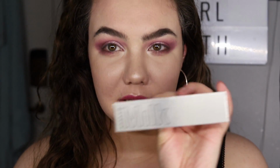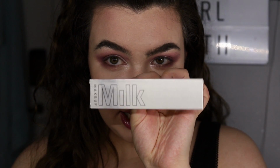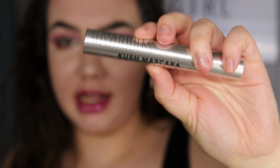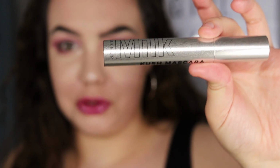So this is the little packaging that it comes in. It's silver and it's really cute. I have actually never tried anything from Milk Makeup, nor have I tried a fiber-based mascara, I believe. So this is the actual mascara. It's a really big metal tube.